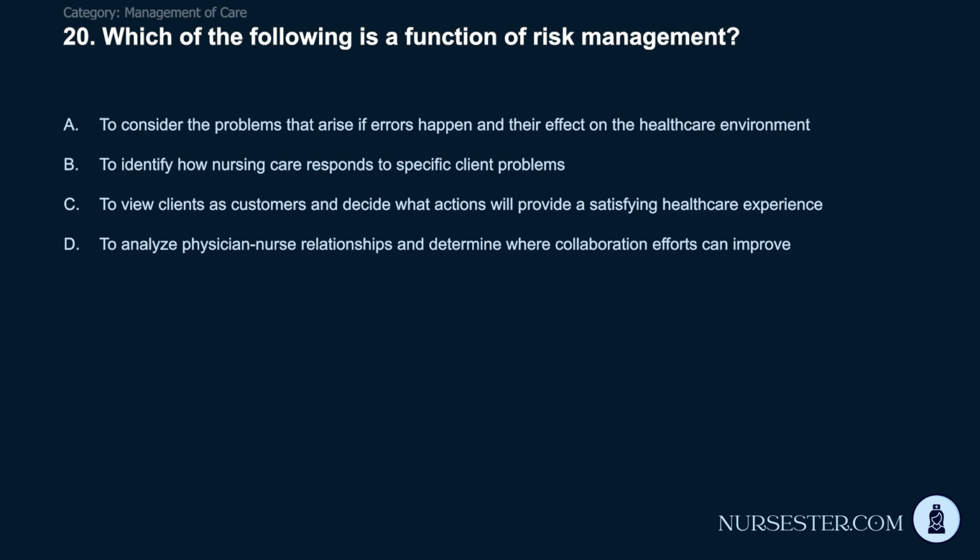20. Which of the following is a function of risk management? A. To consider the problems that arise if errors happen and their effect on the healthcare environment. B. To identify how nursing care responds to specific client problems. C. To view clients as customers and decide what actions will provide a satisfying healthcare experience.